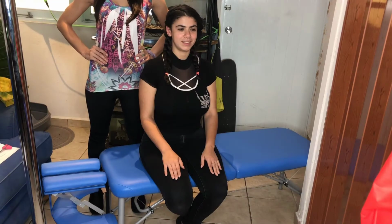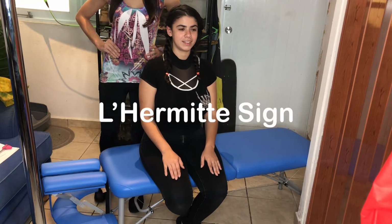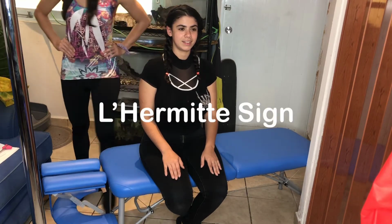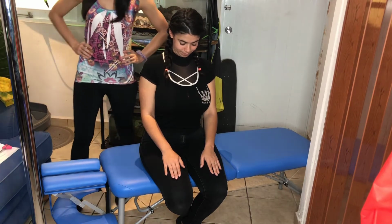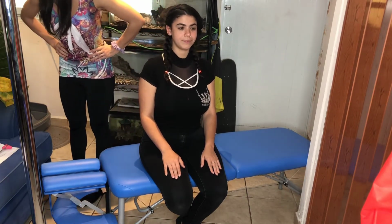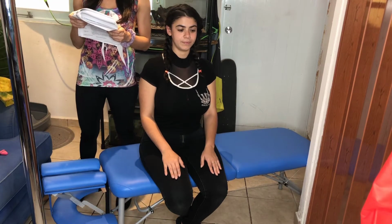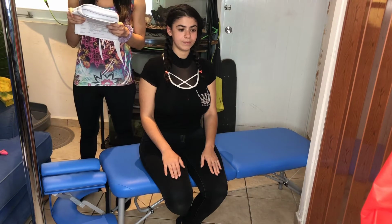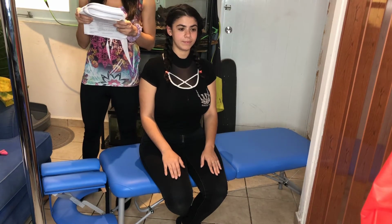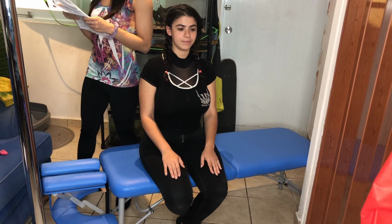The tests I'm about to demonstrate are for the spinal cord and meningitis. First, I'm going to demonstrate Hermit sign. So I'm going to have you bend your chin down to your chest. Okay, you can relax down. The positives will be electric shock-like sensations down the spine and through extremities, and indicates dural irritation or spinal cord injury, spinal cord inflammation or compression due to degeneration or canal stenosis.